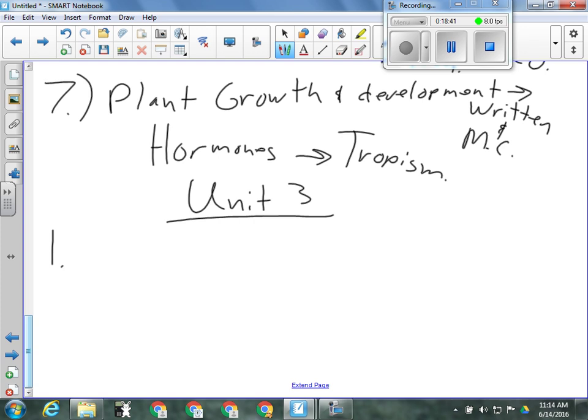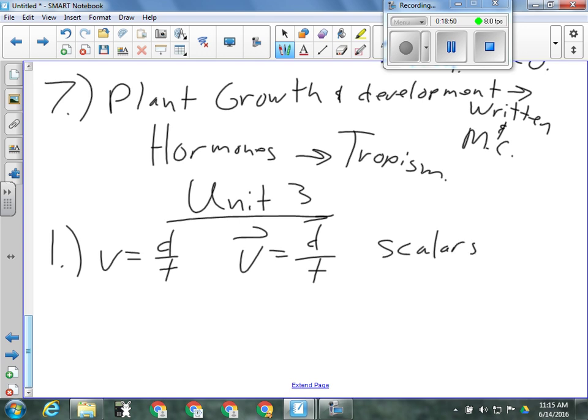For physics, v equals d over t, v equals d over t, scalars and vectors. That's probably more multiple choice. Probably not going to have any 4 or 5 mark problems about v equals d over t. But there could be an easy one in the multiple choice, something like that.